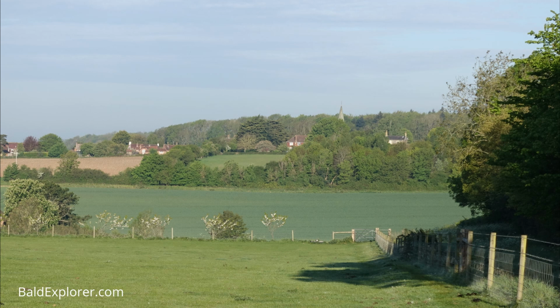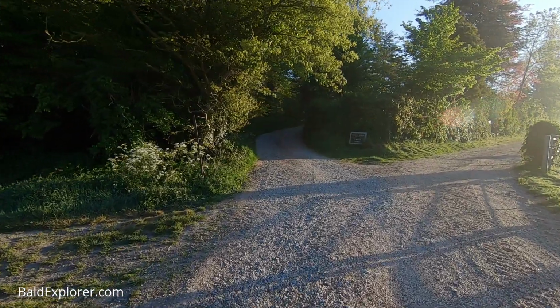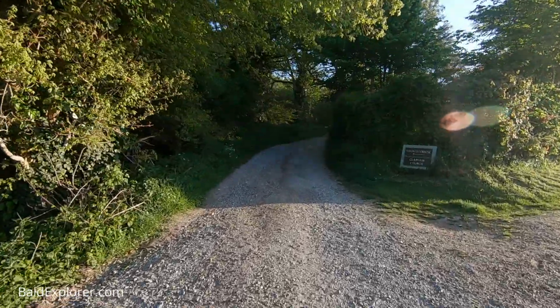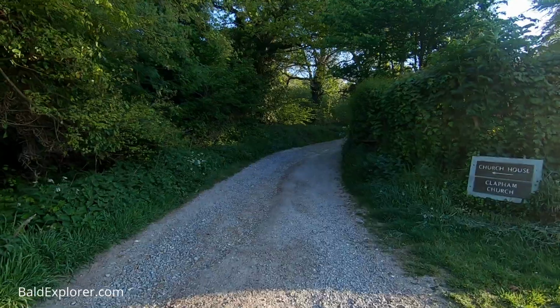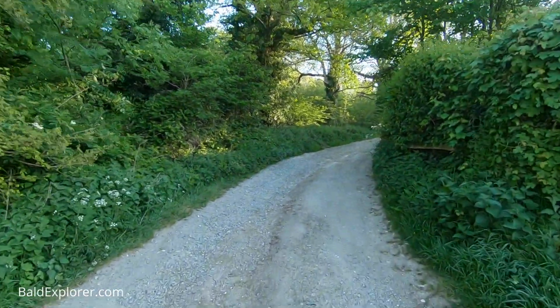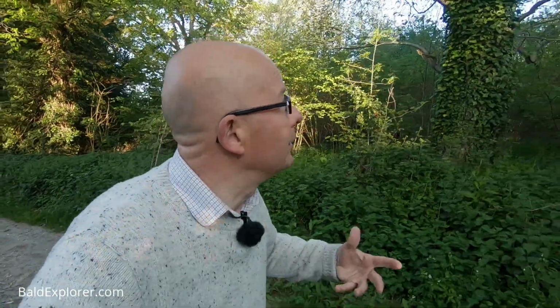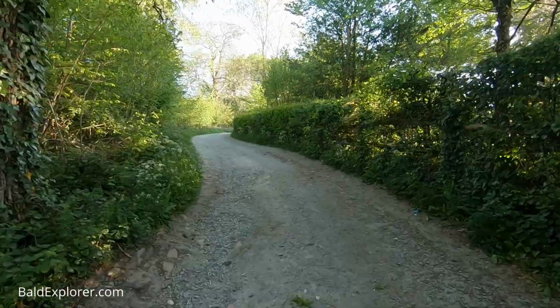And I'm on this little lane here, which takes me up to Clapham Church, but it isn't the church on this particular occasion that I'm that interested in. I want to get into the woods to have a look at the bluebells. It's absolutely thriving, alive with the sound of birds tweeting, cawing, chirping, all that sort of stuff. Absolutely amazing. Up this lane.